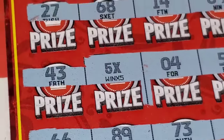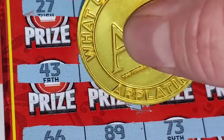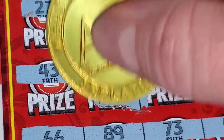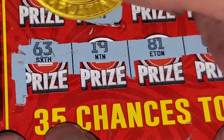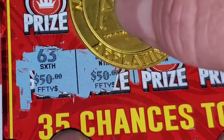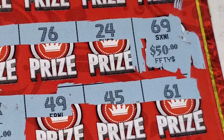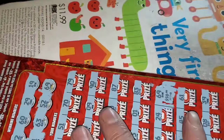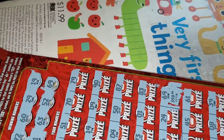All right. 5X. Here we go. Five times. 50 for 250. 50s all around, right? There you go. 50, 50, and 50 for a $500 winner. And that really helps us out.